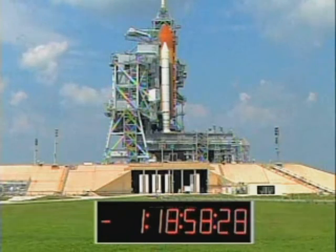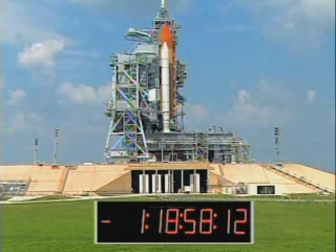Once again, the countdown for Space Shuttle Discovery has begun. It began on schedule at exactly 12 noon, leading to liftoff at 10:39 a.m. on Tuesday. There are no significant technical issues in work at this time, and Discovery now is being readied for a 12-day mission to the International Space Station. This is Shuttle Launch Control.